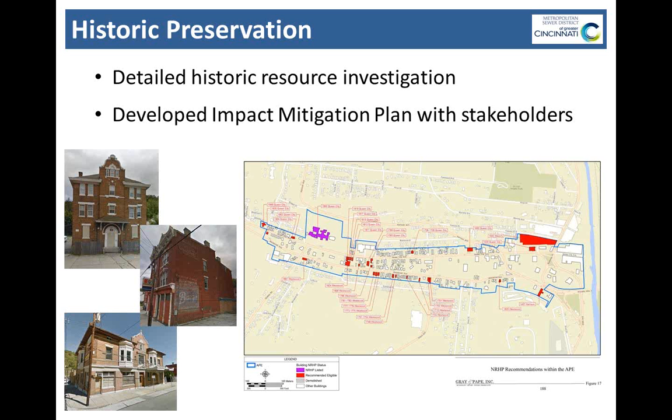What Gray and Pape's report told us was that of the buildings in this corridor, there are some that are potentially eligible for the National Register of Historic Places. There's one structure outside the area of impact of our project that is already listed on that register. With that information, we were able to go back, meet with the community on multiple occasions, and develop an impact mitigation plan that we're hoping to implement.